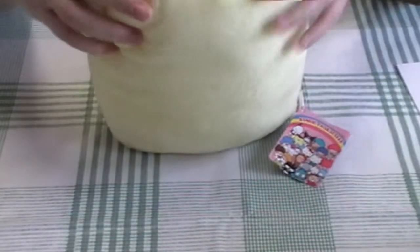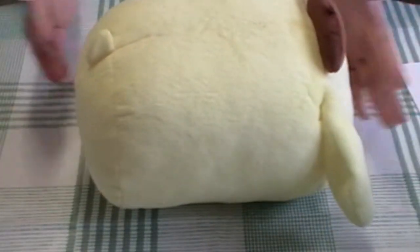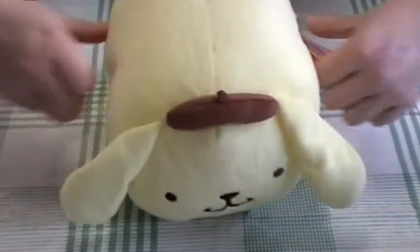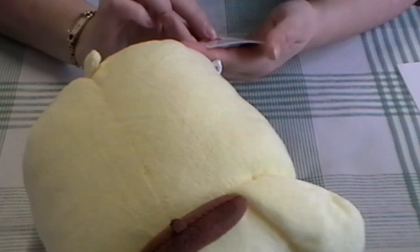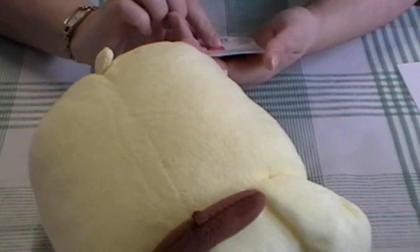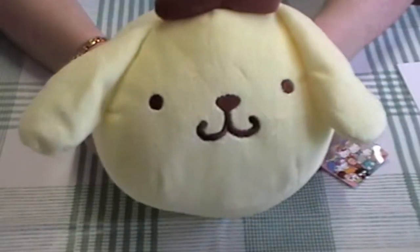So this seems to be like the same style as the My Melody one. I don't know if it feels slightly shorter. I don't know. I can't tell. These will be nice all stacked up together, to be honest. And now that I've had it out of the bag for a minute or so, it's starting to poof up again. Looks better. Looks a bit chubbier now. Yeah. It's really nice. This is a new item, I believe. I think it's from 2017, so it might have been late last year, but it's got a tag, Sanrio characters, and it's really cute, so happy, yes, very nice, very nice.